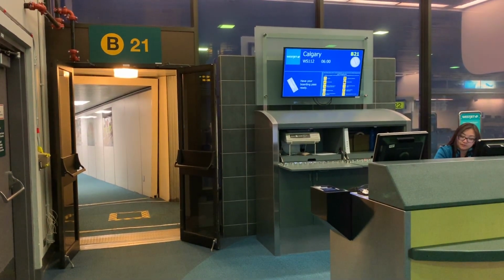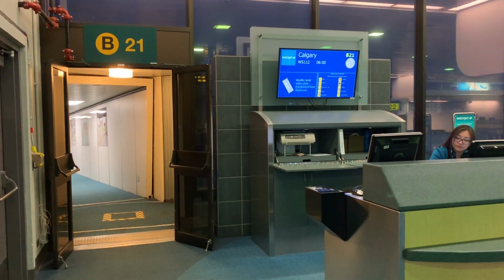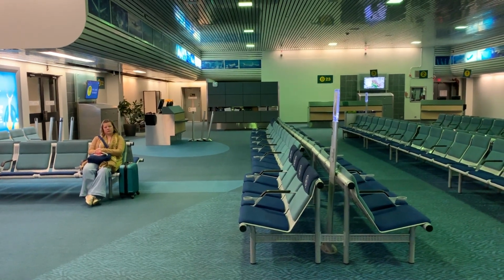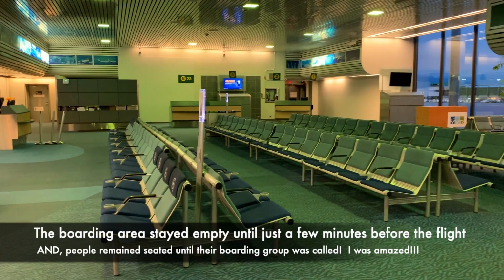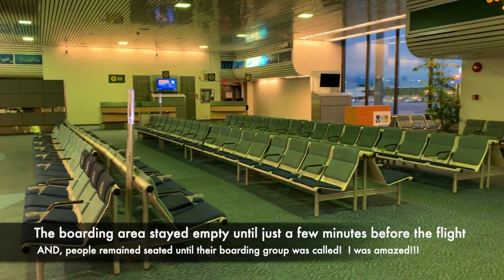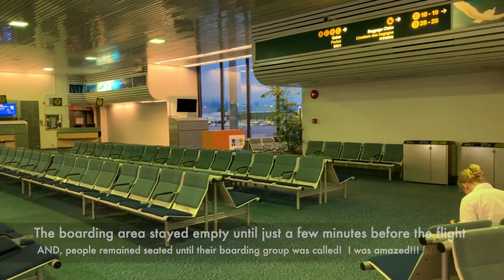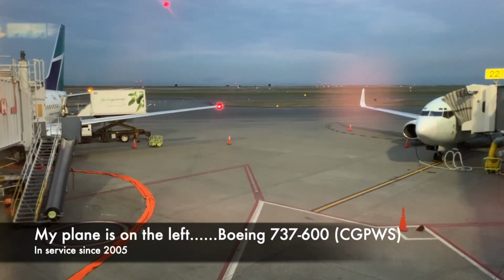So it didn't take too terribly long to get to the actual gate, and once I got there I found that it was relatively empty. There was really not a lot going on there, as you can see. But the amazing thing about this was that everybody stayed seated until their particular boarding group was called, which was really nice to not see people crowding the gate area.